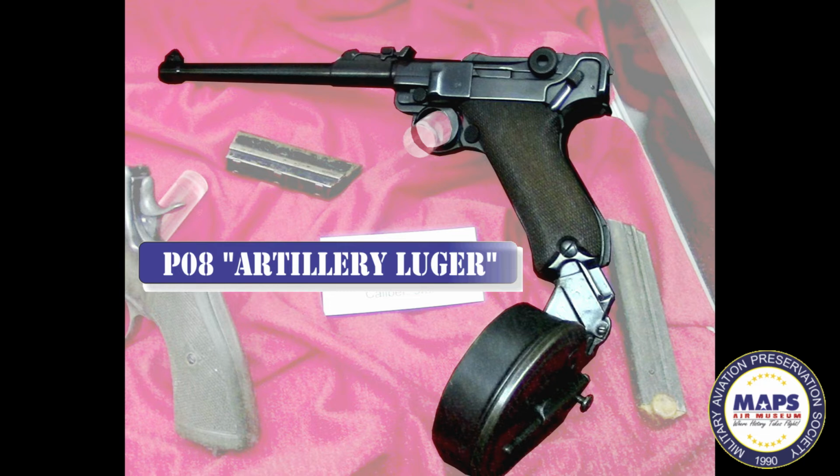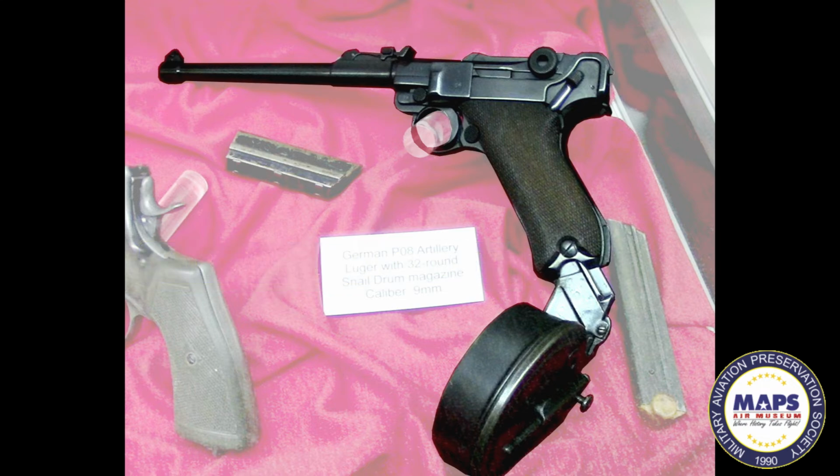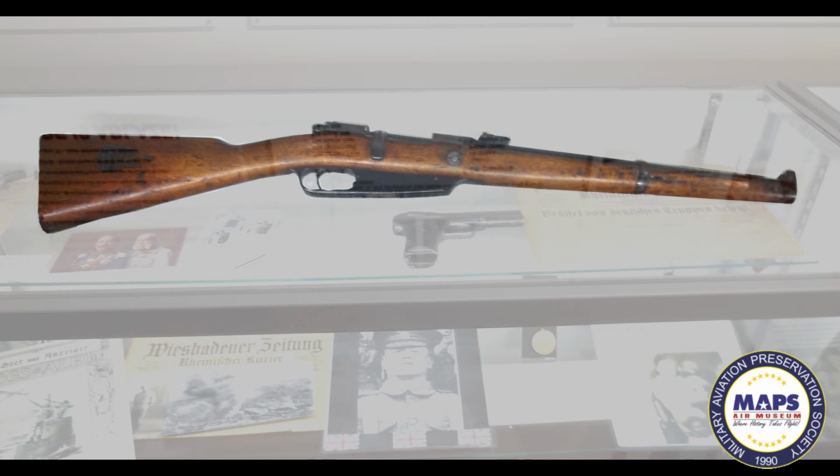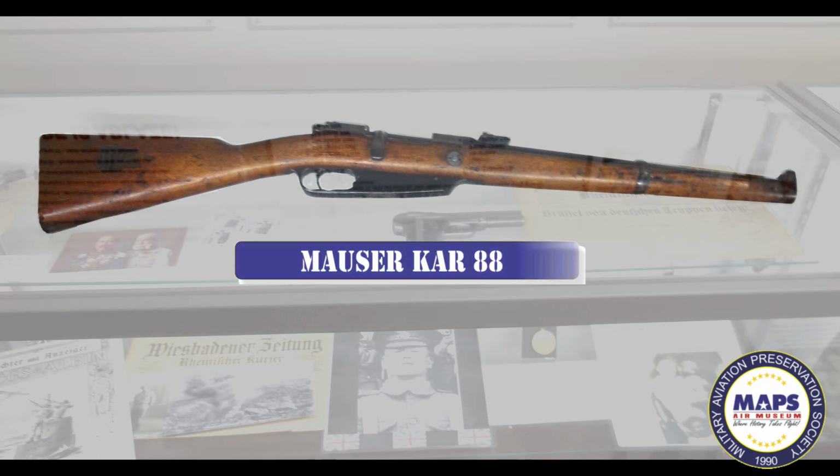Artillery units often operated in areas where they might be surrounded by enemy troops. To provide a better defense than a standard sidearm, the pistol could be converted into a carbine with the attachment of a shoulder stock. The stock mounted to a lug on the heel of the pistol. The Luger held 7 rounds in a spring-fed magazine, but could also be equipped with a 32-round snail drum magazine for more firepower.